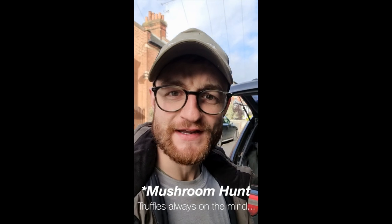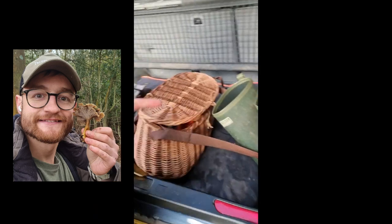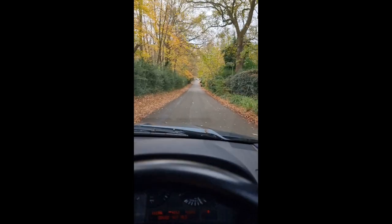Just getting ready to go on a little truffle hunt to go and find, hopefully, a big bunch of winter chanterelles. Got my wellies, got the foraging basket that I found in the shed, just dusted it down, and I got a bag which has got loads of other Tupperwares in it and some H2O.